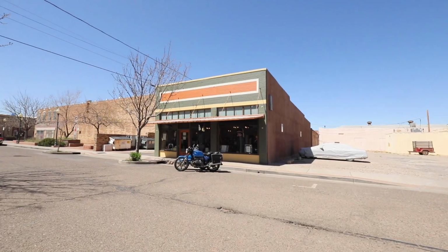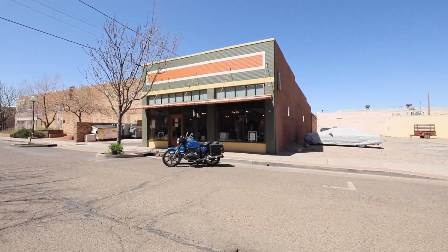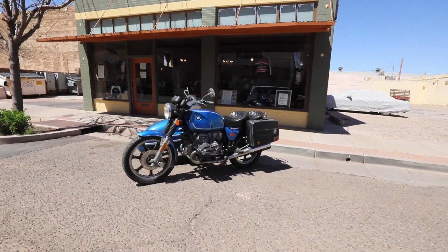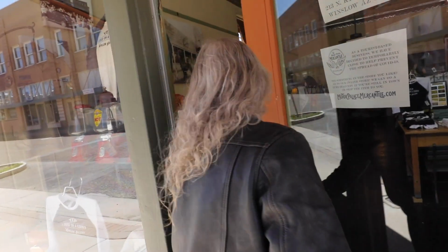All right, so that concluded our motorcycle tour of Winslow. Now we're going to take a look at... So let's take a little peek inside the Mercantile, now that we've parked the dread sled. Starting off with our penny floor. Woo!